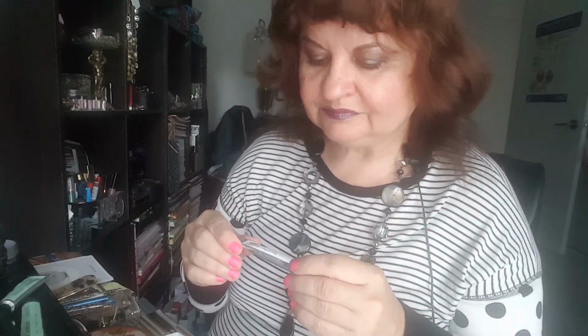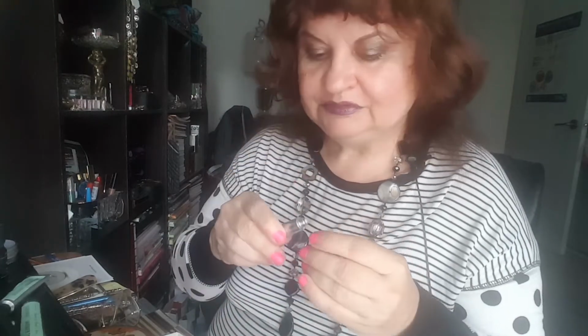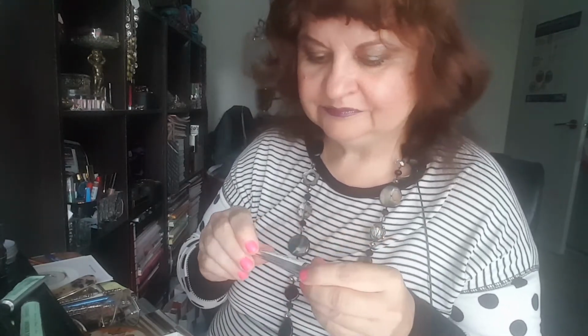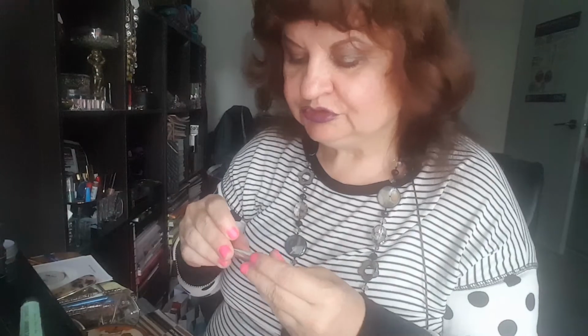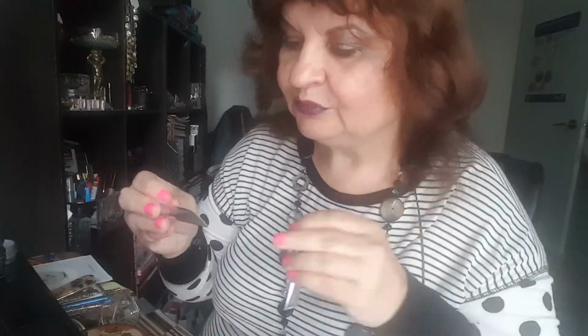Lotion, pink grapefruit argan. So this is, I think, the most pleasant of the whole kit I have here. Grapefruit argan lotion. Then there are two deodorants. One is eucalyptus and mint, and one is lavender tangerine.